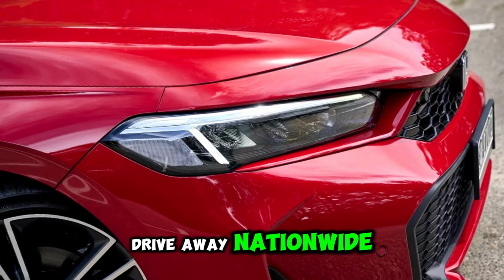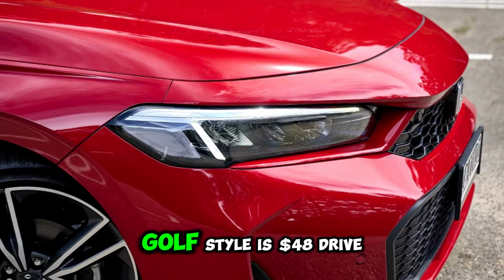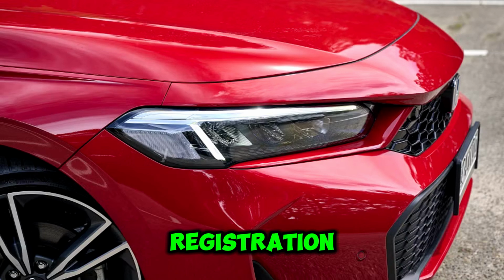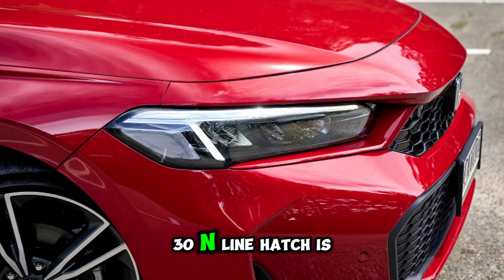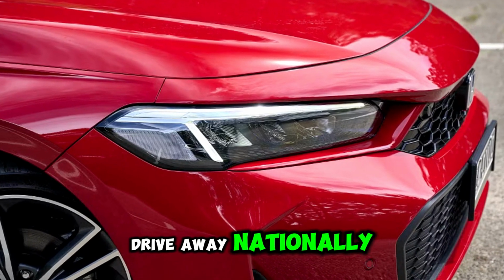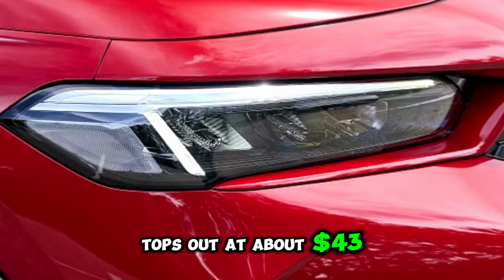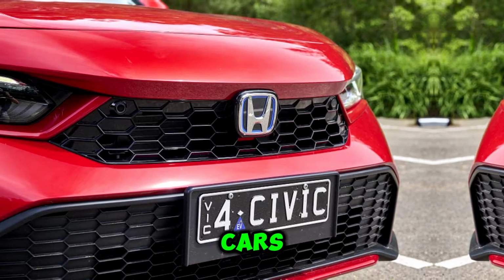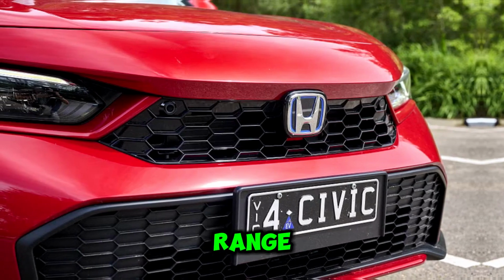$46,990 drive away nationwide. A flagship Mazda 3 Estina or mid-spec VW Golf Style is about $48,000 drive away, depending on the state of registration. And even on special offer, a top-spec Hyundai i30 N-Line hatch is $43,990 drive away nationally. A Toyota Corolla Hybrid hatch tops out at about $43,000 drive away. Admittedly, you can get cheaper versions of all of those cars, where a tenner under 50 grand is the entry point to the Civic range.